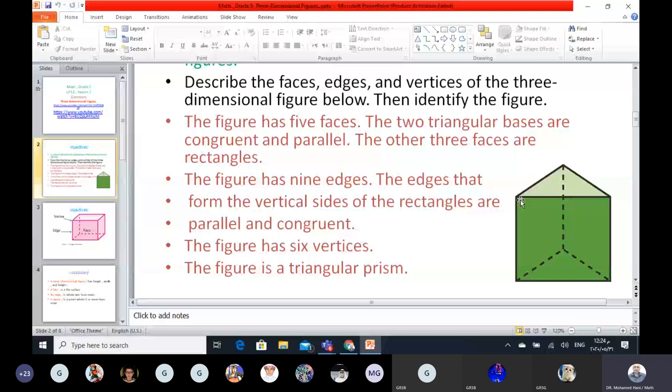The figure has six vertices. What's the meaning of the vertices? This is the point here, the point between two lines means the vertices. We have here 1, 2, 3, 4, 5, 6. So the figure has six vertices.